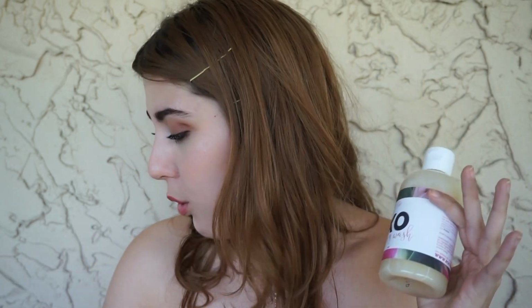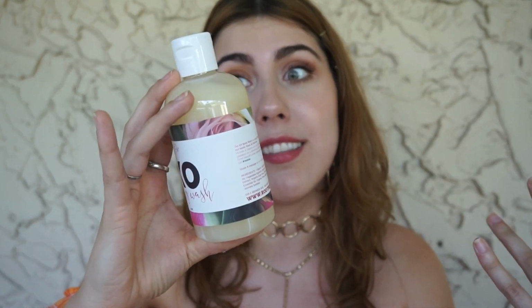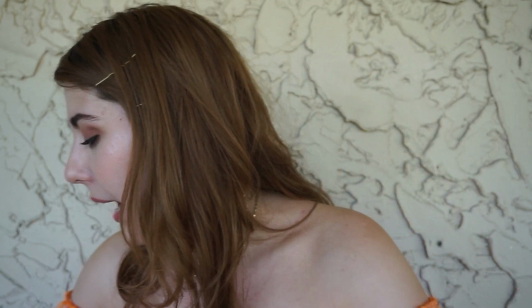In contrast to the scrub, I think this is actually an amazing size. This is a ton of body wash. You get 9 ounces, so I think I'll be using this for quite a while, and I will report back on it maybe in a favorites video or something like that.